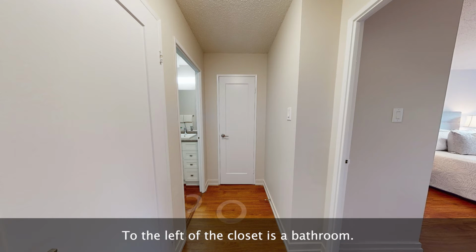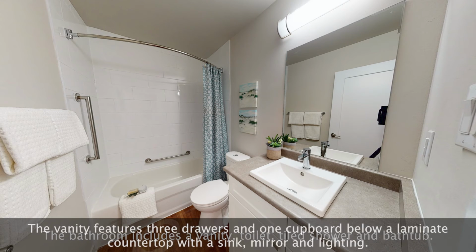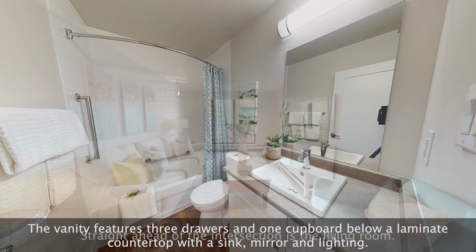To the left of the closet is a bathroom. The bathroom includes a vanity, toilet, tiled shower and bathtub. The vanity features 3 drawers and 1 cupboard below a laminate countertop with a sink, mirror and lighting.